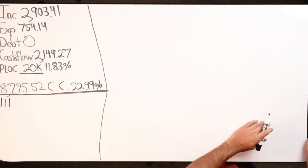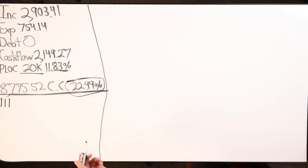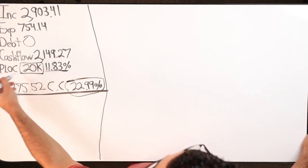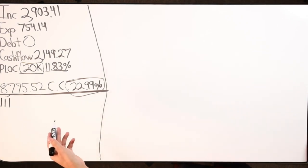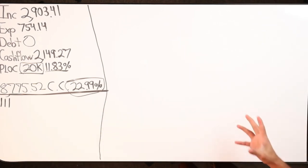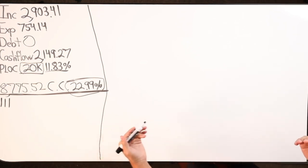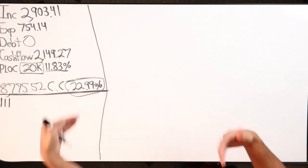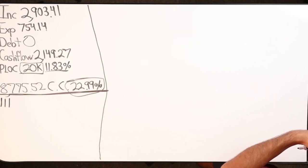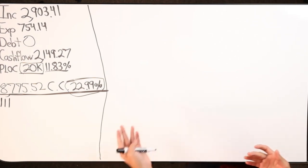So we're going to go ahead and pull from the line of credit because that's at 11.83%, and this credit card is at 22.99%. The due date's today, so let's pull $8,775.52 right out of the line of credit and pay off the credit card in full. There really is no cash flow gain because you didn't even make the payment yet. So your expenses are going to stay the same because we didn't factor that in as an expense yet, according to the spreadsheet. If you did, then my expenses go from 754.14 minus 111. Is that how it went down or no?